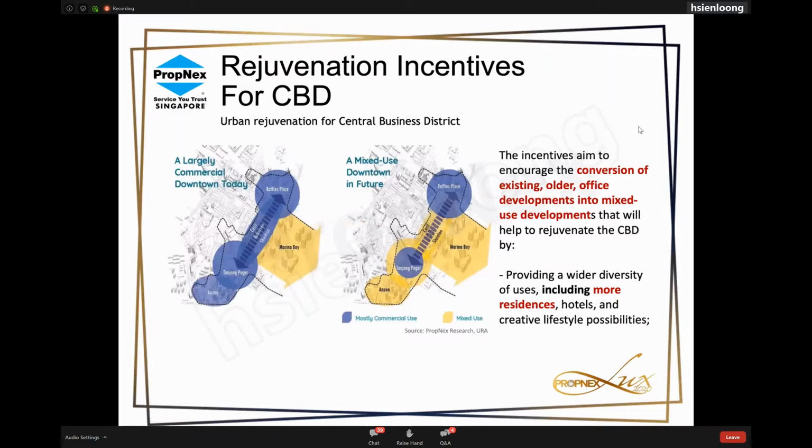And it also makes it more feasible. Studies have also said that people like the whole mixed development concept, especially in the city. It's really very convenient. We are going towards less driving within the city. That's why government is fully promoting this incentive. Okay.